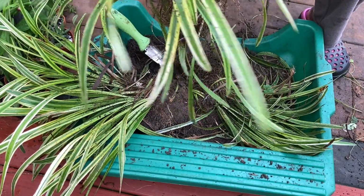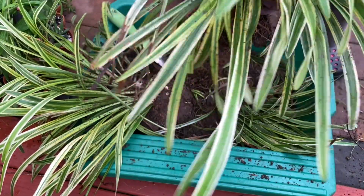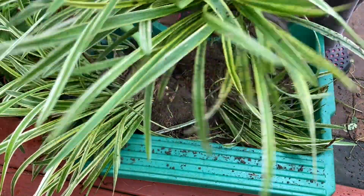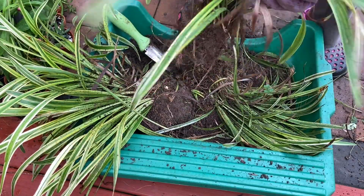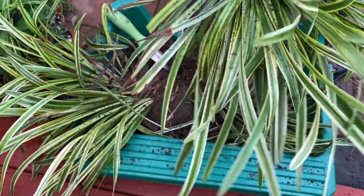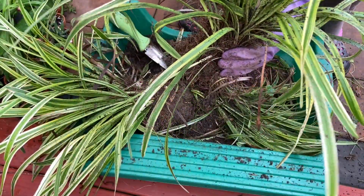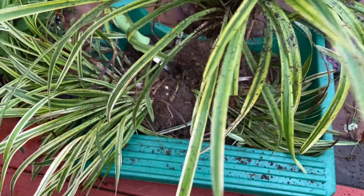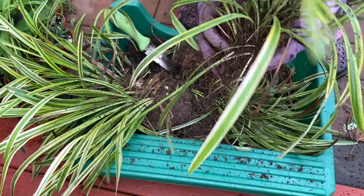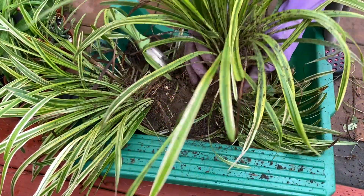More weeds in there. I'm just going to pull that out. We don't need that. And normally the Liriope has a purple bloom that will come from the center portion of the plant. Of course, that might have been disturbed by me dividing the plant at this late season, but that's okay. It will reacclimate itself. And then if I don't get a flower this year, next year will be perfectly fine.